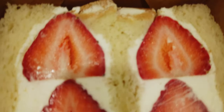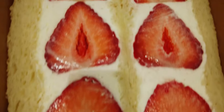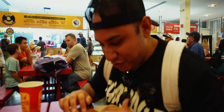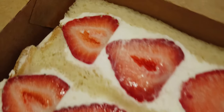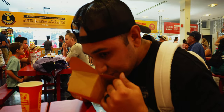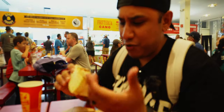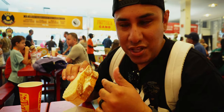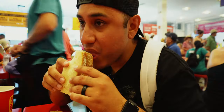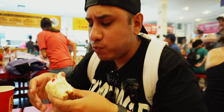I like it. So here we got the strawberry cream sando. It's a Japanese dessert, right? Japanese dessert with strawberries, some kind of cream, and the bread is Japanese, I believe, right? Japanese bread, but it smells like strawberries. I mean, it looks like normal bread, like Sara Lee type bread. The cream looks like cream that would go in cream puffs. That's what it looks like. The bread looks super light.